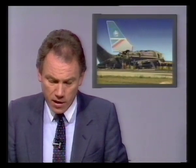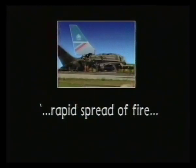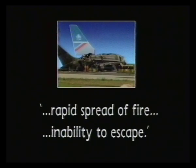The Labour Party leader Neil Kinnock also sent a message of sympathy and said there would have to be a full inquiry. And the Liberal leader David Steel said he was horrified by the accident, especially as it involved one of British Airways' newer aircraft. He said it was clear that the rapid spread of the fire and the inability of so many people to escape in the ensuing panic contributed to the scale of the tragedy.